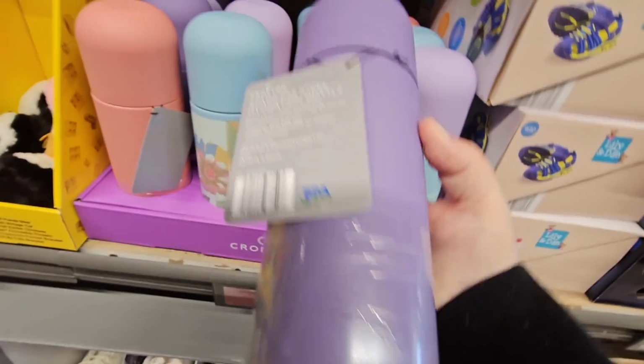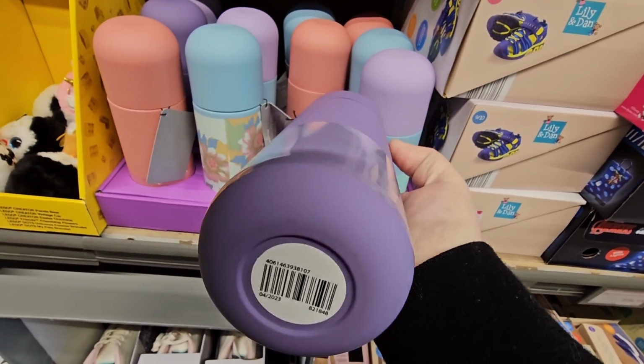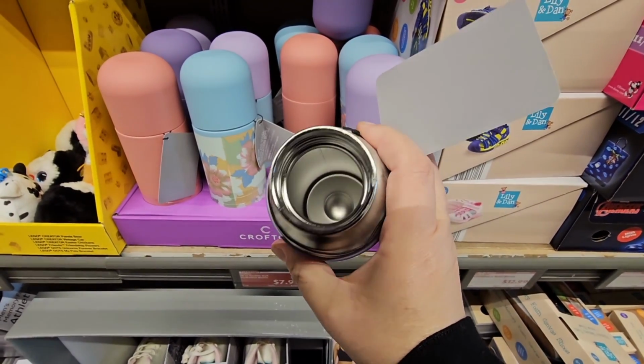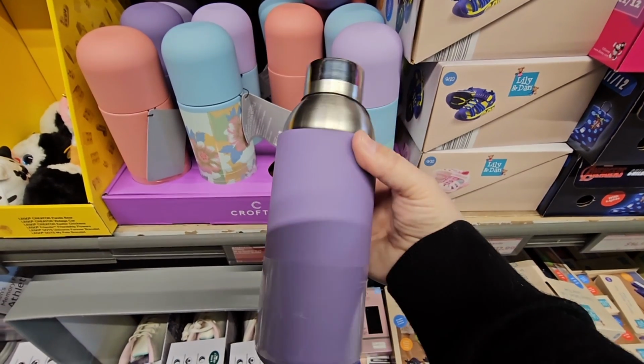I like the matte grip. It almost has like silicone. Now this will fit in your car very easy, but there's no straw or anything. You just take it off and you can just drink right from it. So I like this actually. I'm not gonna get it.